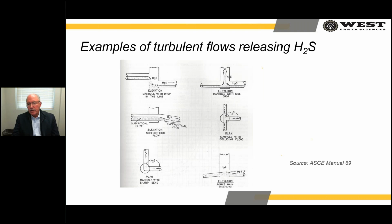So I remember I mentioned some of the original design manuals that are long out of print. Here are some examples of where you could have a wastewater flow that may not have a high amount of H2S in the head waters or head space if you look at the left diagram, but by the time it goes through a variety of flow conditions that create turbulence, you'll get a much higher, much elevated level of H2S in the breathing space. So these are the types of conditions that you really need to think about when you're looking at the system design or the safe operation of a system.